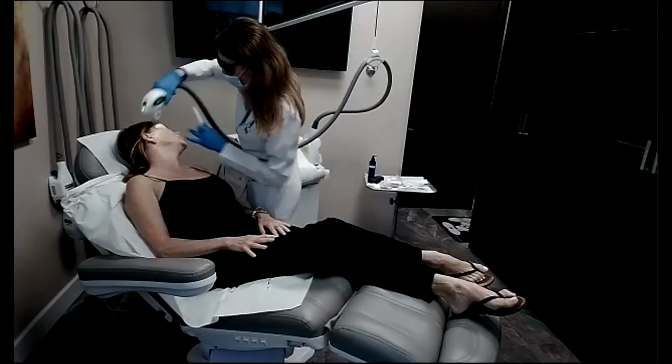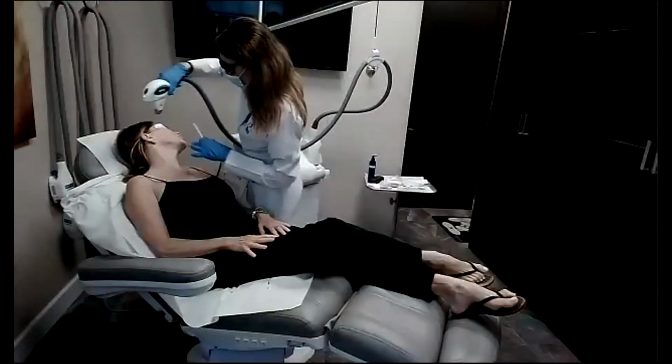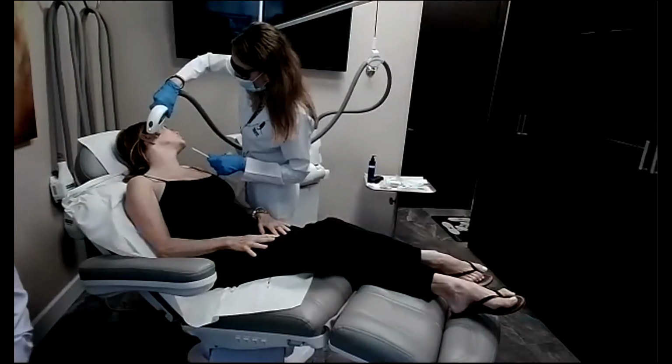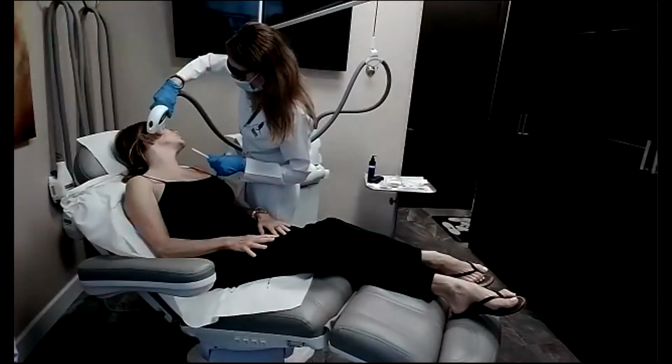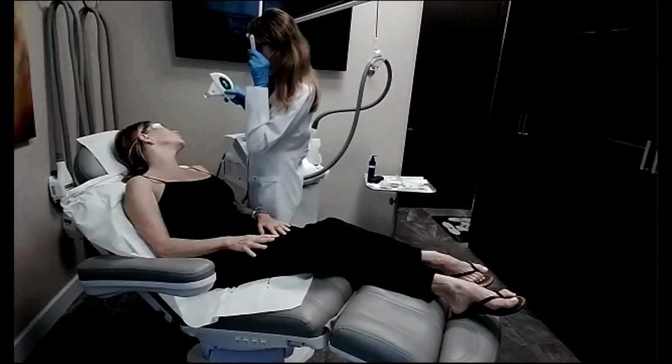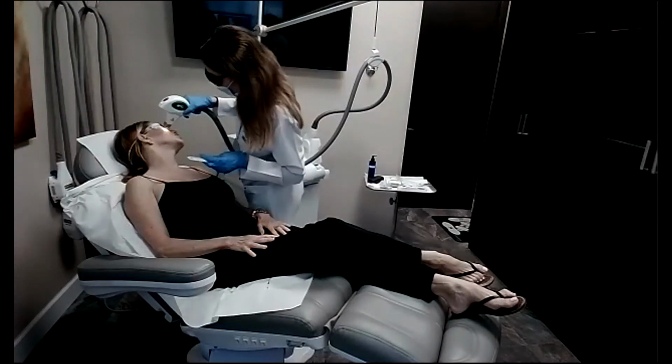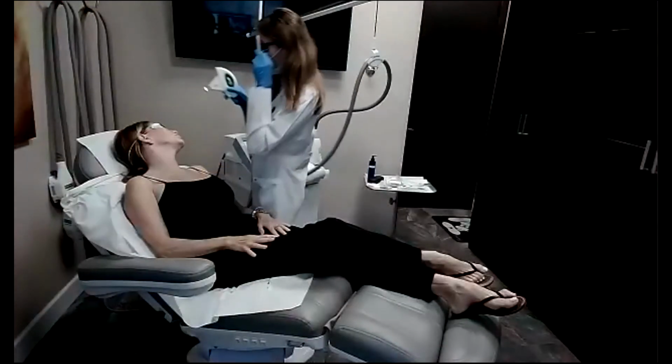The first question came in: can you use facial moisturizer with no retinol prior to treatment? Yes, you can use it up until the treatment. When you come in, we just clean your skin off properly, so there's no barrier between the laser and your skin.